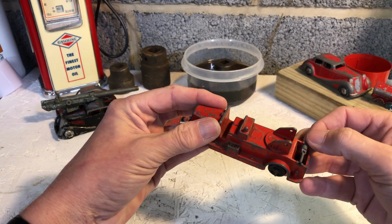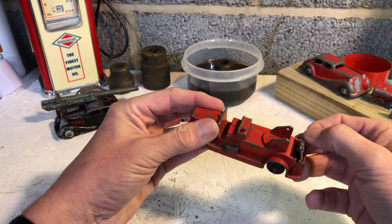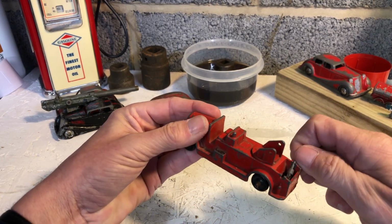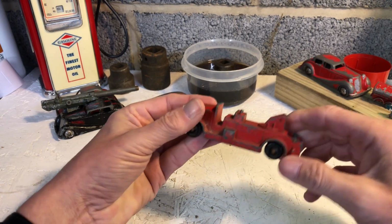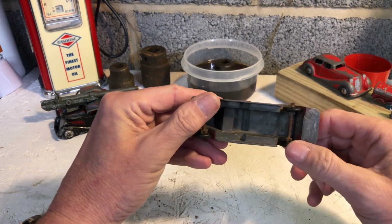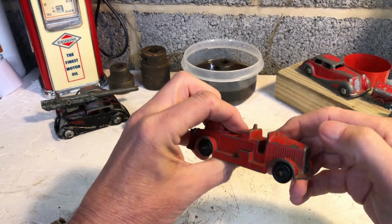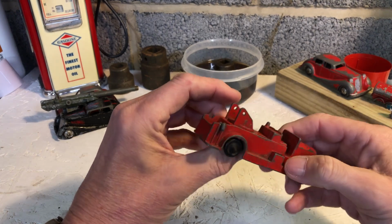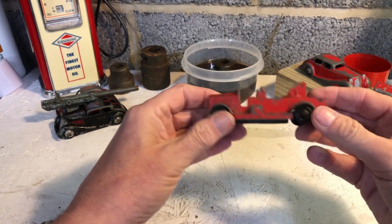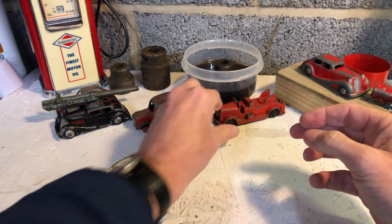Now this guy's obviously lost his ladder. There's a little winder there that's still there. It just pushes into there. I'm not going to try and do that. We could be here 3 or 4 minutes. He's got his wheels. I don't know much more about this, except he's probably another 1940s model. So just put him there.